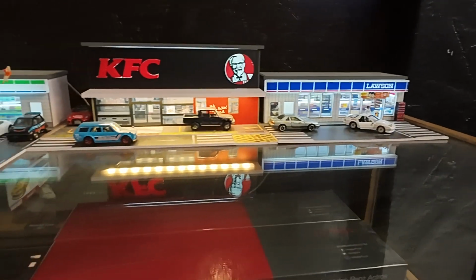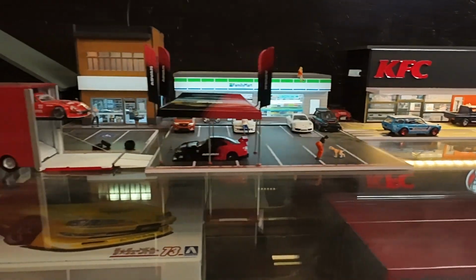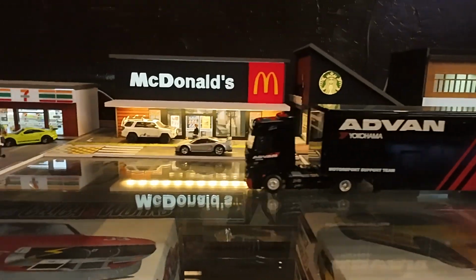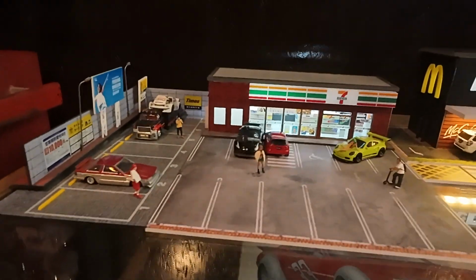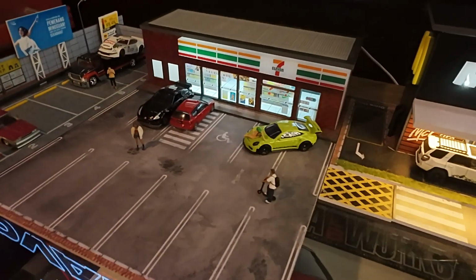And some of the other little things they have here are pretty great. Interesting ways to park your die casts. All right, that's gonna wrap it up for tonight.